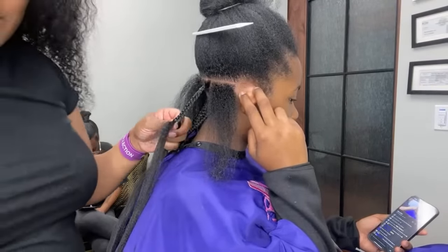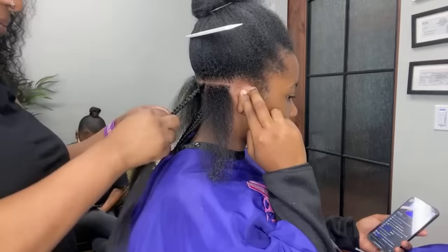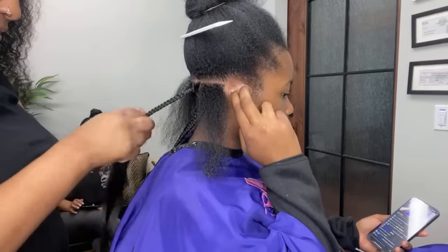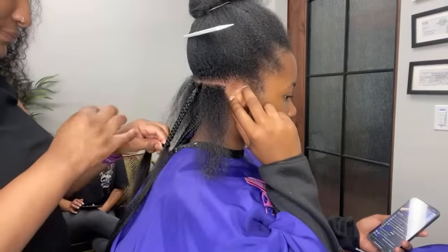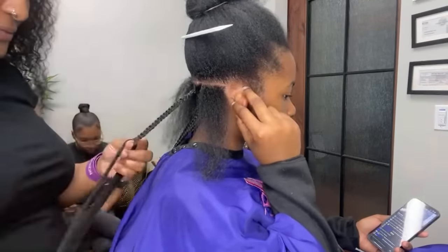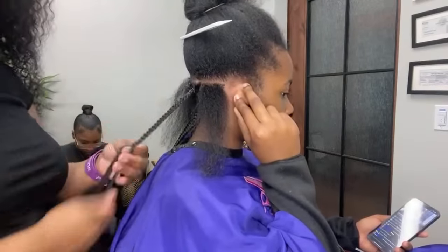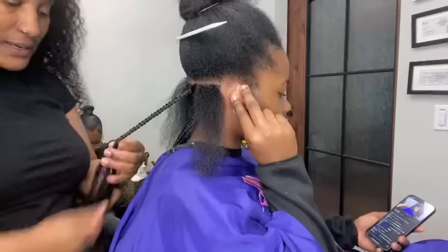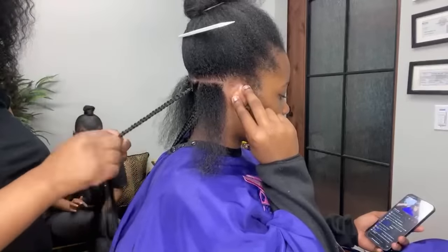Favorite rapper is hard. I feel like I listen to hella shit. Hella people. Favorite rapper would have to be... I don't know. I would have to think about that. Favorite singer would definitely have to be SZA. I love SZA. Or Frank Ocean. Or Giveon.